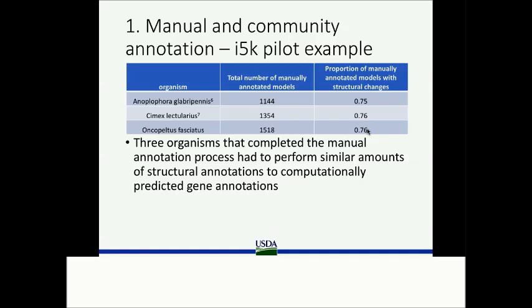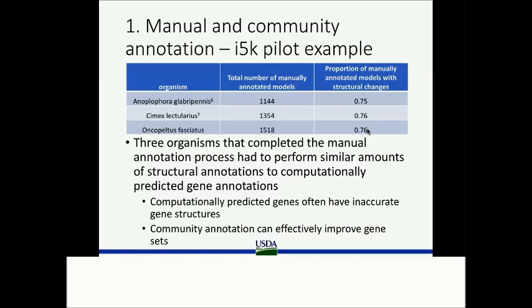So this would suggest that there actually is value to manual annotation, because these predicted gene structures often have inaccurate gene structures that need to be corrected three-quarters of the time, and that community annotation is a process that can effectively improve gene sets. So now I'm going to go on to step two.